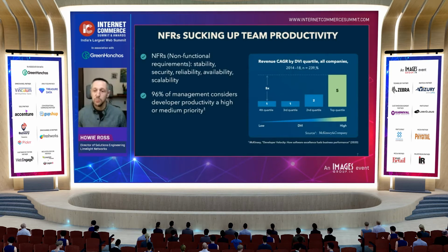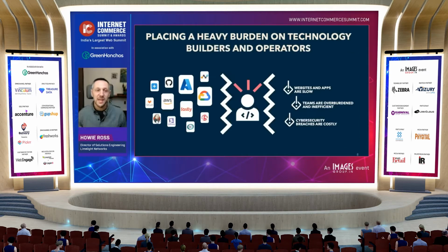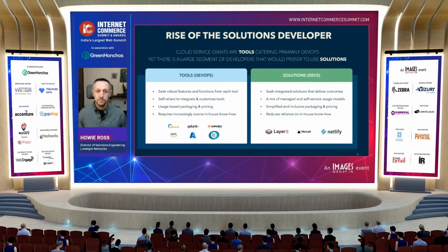So as a result, productivity is a huge priority for teams, but most teams don't have the solutions they need to ship fast. So this places a heavy burden on our developers, our technology builders, and operators. And this is why websites and apps are slow, cybersecurity breaches are costly, and our teams are overburdened and inefficient. That's why our developer teams need solutions rather than tools. We need integrated solutions that reduce devs' reliance on DevOps and let everyone focus more on differentiated work.